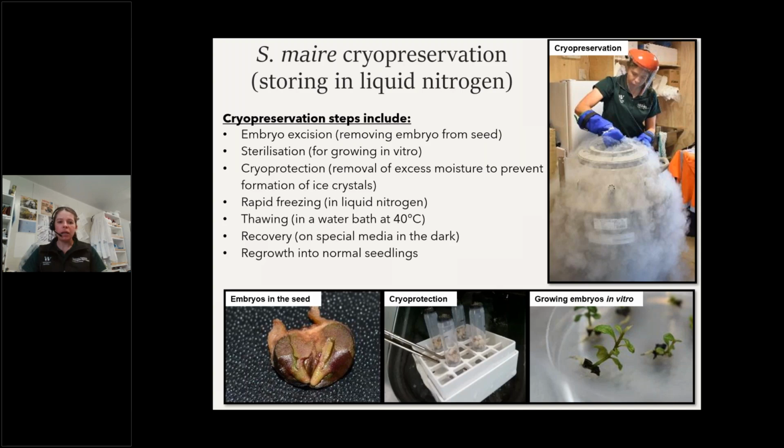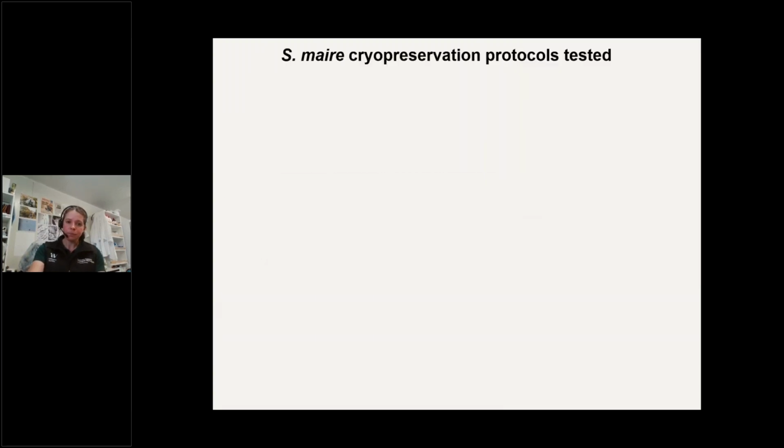So when we take out that embryo and we grow them, we need to make sure we don't hurt them. We give it the right food and nourishment to grow. How do we sterilize it so it doesn't get sick while it's in vitro? How do we cryoprotect it? So even though it doesn't like drying, we have to remove that moisture because ice crystals are bad. And how can we do that? Freezing them really quickly, thawing them really quickly, and then for each one, for swamp maire, figuring out what we can give them to make them recover after this process and grow into normal seedlings.